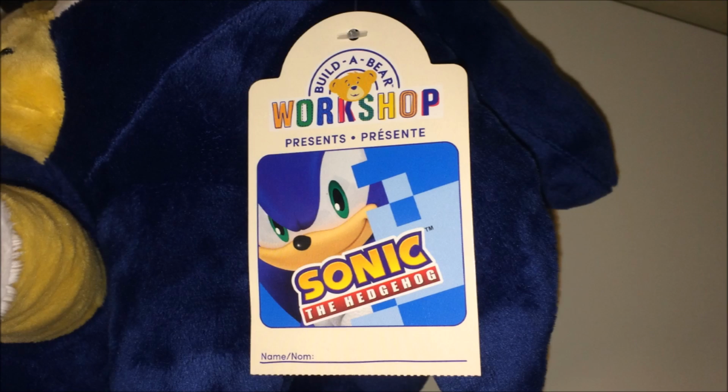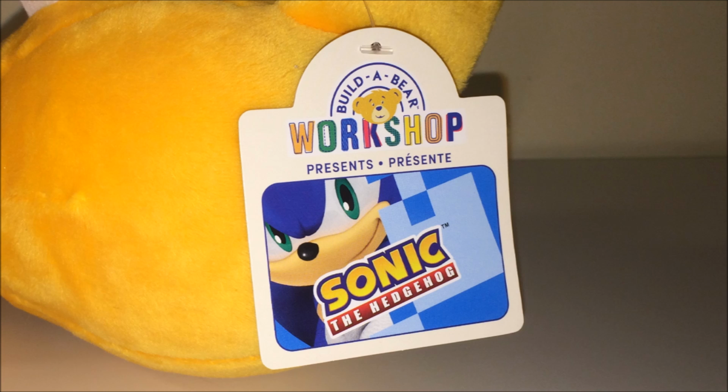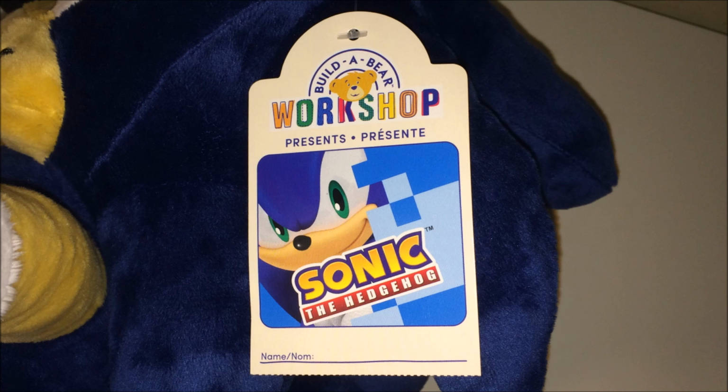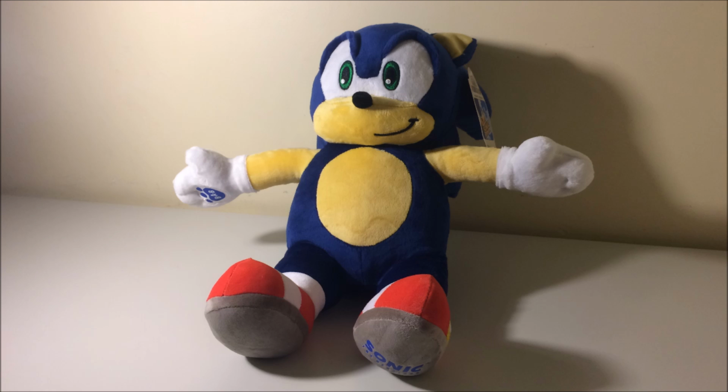The tags on Sonic and this set as a whole are all pretty basic. From what I can tell, most if not all Build-A-Bear tags follow this layout, with an image representing the line, and that's the case with Sonic. Not much to say on it really. Overall, I'd say Sonic is a very nice plush. He stands out compared to other Sonic plushes, and is definitely up to the standard of quality that comes with Build-A-Bear. Without a doubt, one of my favorite Sonic plushes in recent time.